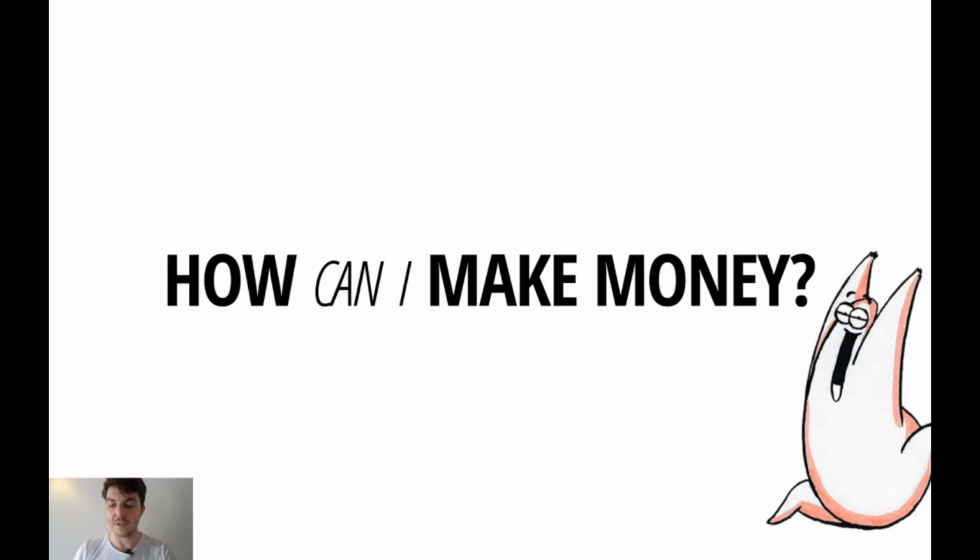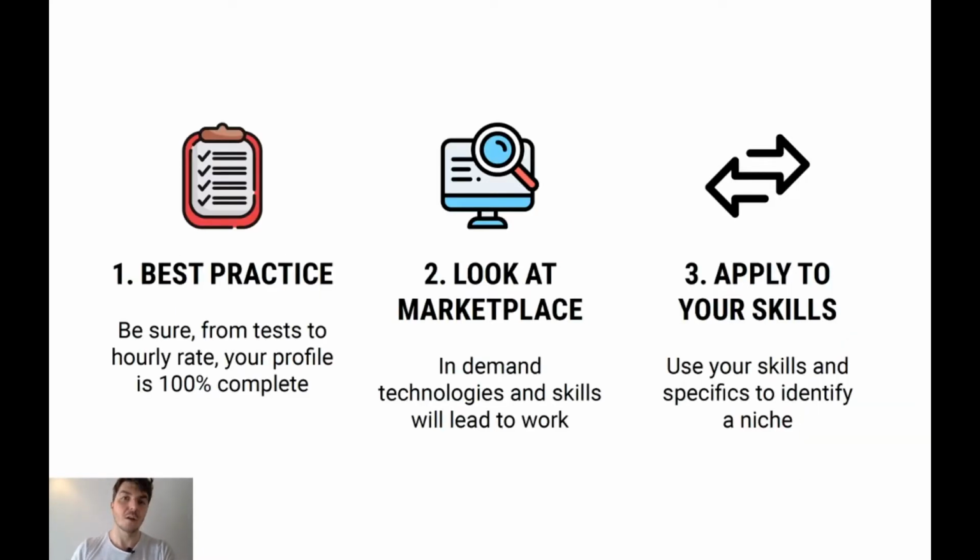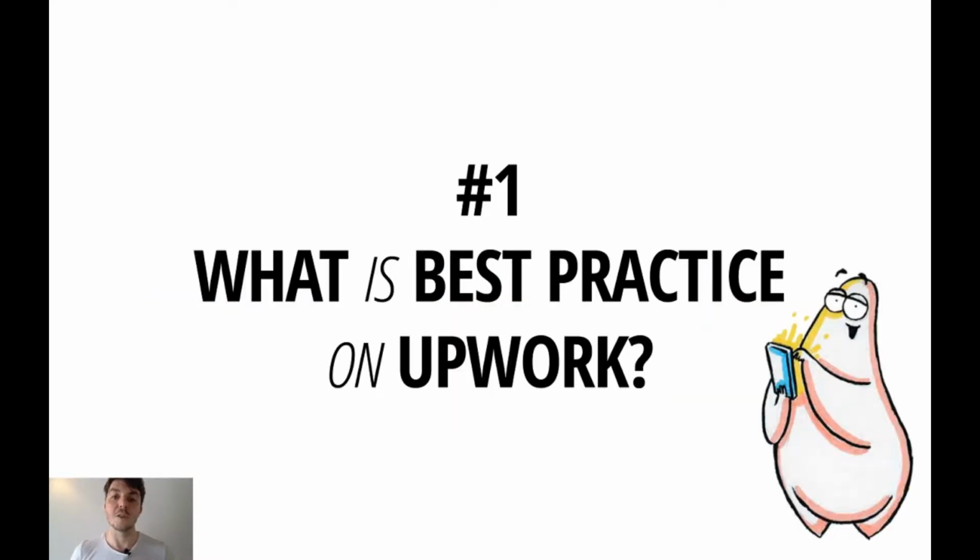Okay, so how can you make money? Well, we're going to break this down into 3 different steps. The first is we're going to look at best practice. This is making sure that your profile is as legible and as clear as possible for the search engines and filling everything in. Then the second phase of this is to look at the marketplace, look at the in-demand technologies and skills that will lead to work, and then finally using these two to apply it to your own creative skills. So let's go into the first part of this.